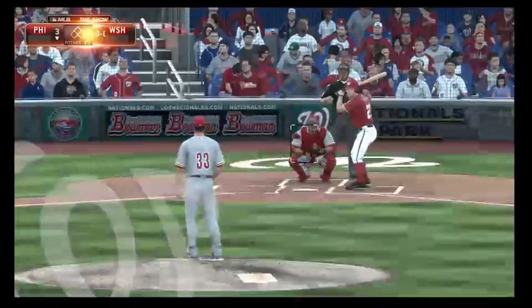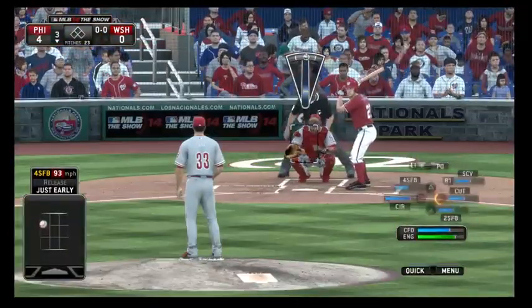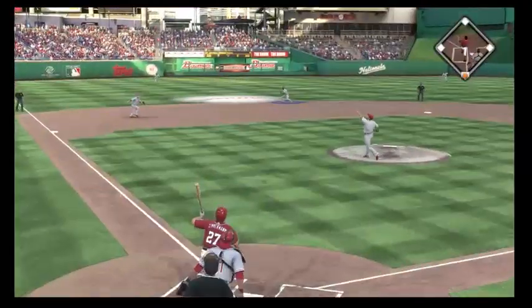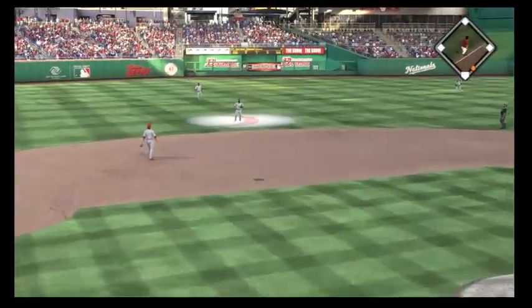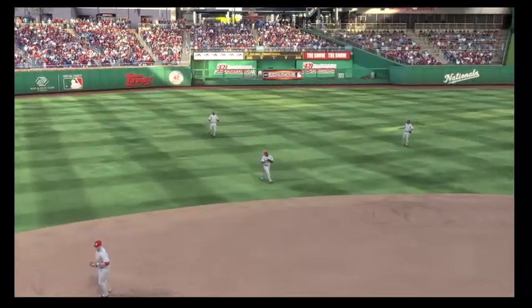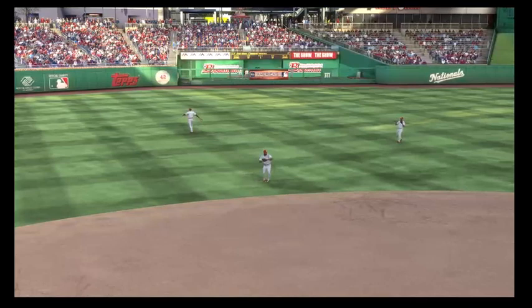Jordan Zimmerman makes his way to the plate to get us started here in the bottom of inning number 3. Pitcher, Jordan. And he swings under the fastball here as this is popped high in the air back behind short. Rollins is there to make the catch.